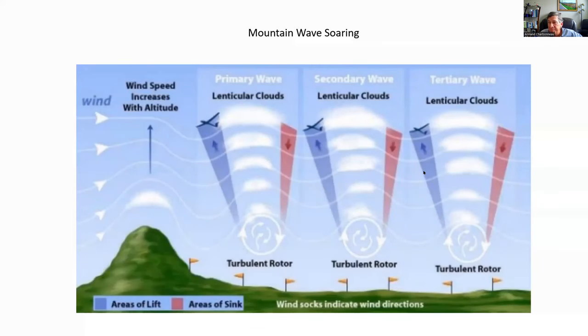The third type is mountain wave. Mountain wave is more complicated to understand. It's beyond the scope of your first ground school. But you need to know that there are waves, and they are triggered by wind blowing across the mountain, and they cause a lot of turbulent rotor.